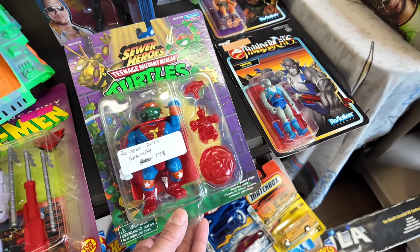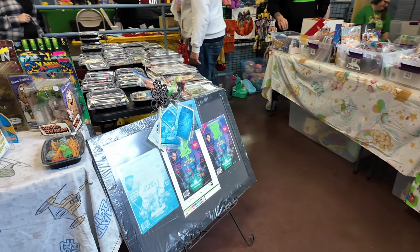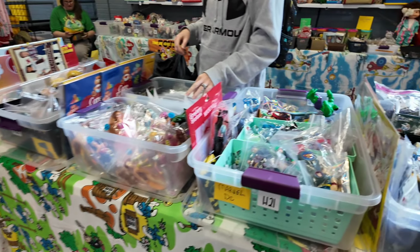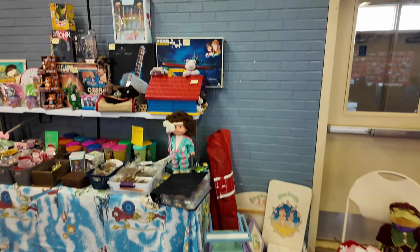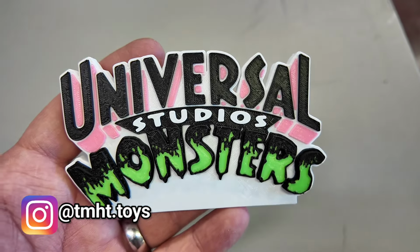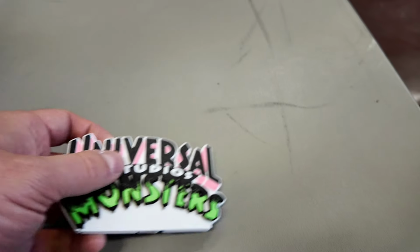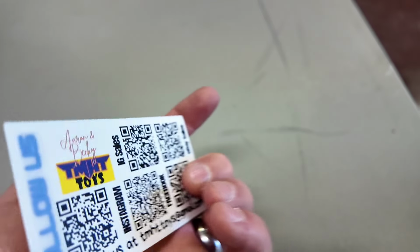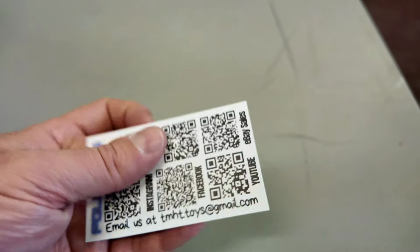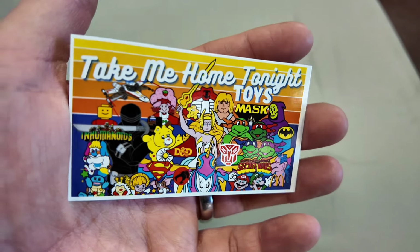Look at this one here. Super Mike. A bunch of nostalgia in these bins. And back here. Got this 3D printed Universal Studios Monsters. I'm gonna put this on my Universal Monsters collector's shelf, and it actually has a kickstand on it so it'll stand up. This was actually the Take Me Home Tonight Toys booth, and they also do other 3D prints like that, so you might be able to find it on their Instagram or whatever. Maybe ask them where to get one. So pretty awesome.